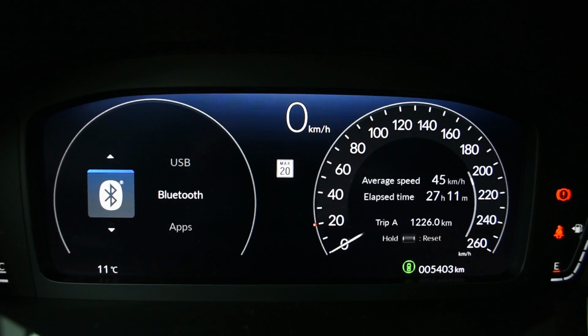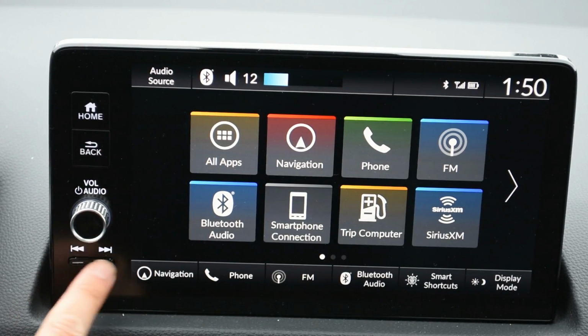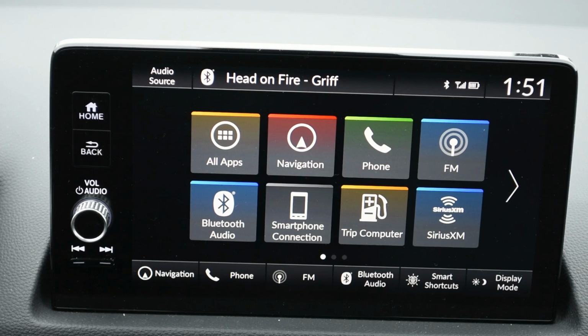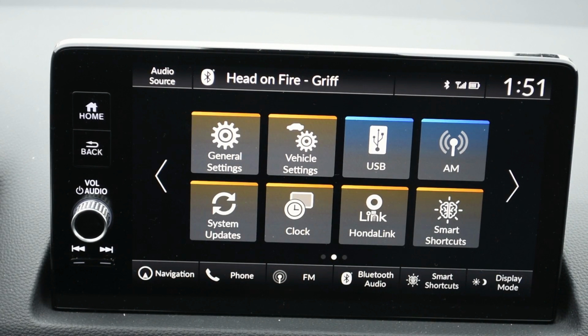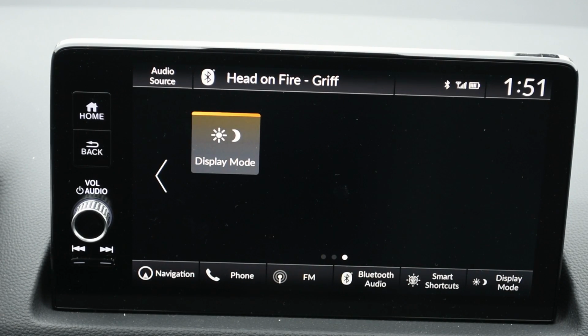The infotainment system is a 9-inch fully HD touchscreen that uses Honda's infotainment system, and you can expect to access your media, phone, and vehicle settings. Apple CarPlay and Android Auto are fully supported. On the Sport Touring trim and higher-end trims on the sedan, sound is provided by a premium Bose sound system. I've never had an issue with Honda's infotainment system. They've done everything I've expected.